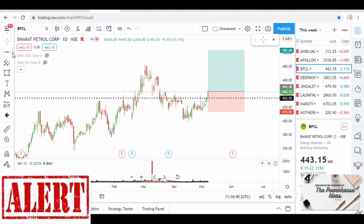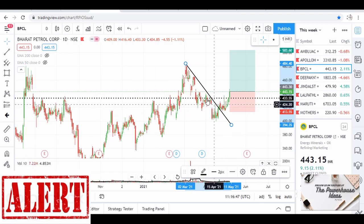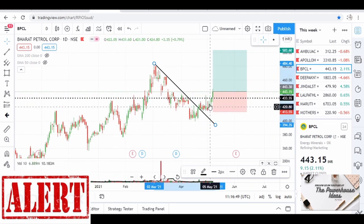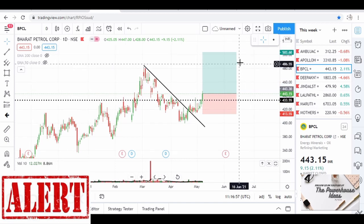Another reason for suggesting this trade is that after a long-term uptrend which was seen over here, there was a short-term downtrend which has been broken. The share has consolidated, and after consolidation, it has started moving up. So there are chances that the target will be achieved in this stock.